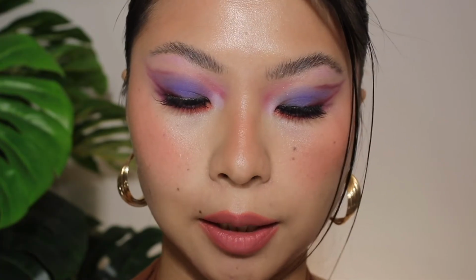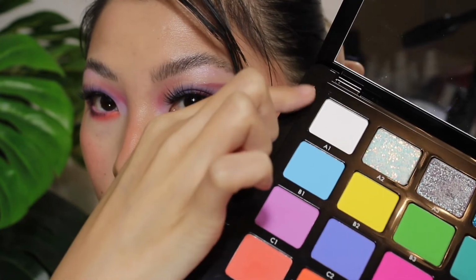Guys, this is the finished full face. For the waterline today, I went to the cream gel liner in the shade Amethyst Hour. For the finishing touches, I added this shade mixed with the white on the brow bone, and I really love how this eye look came out. At first, I was like, what the hell am I doing? And I'm really glad that everything came together.